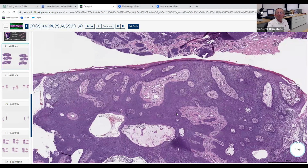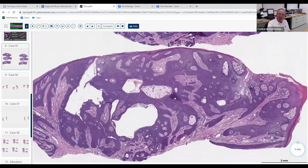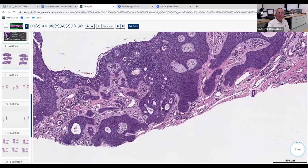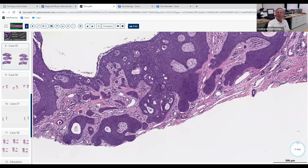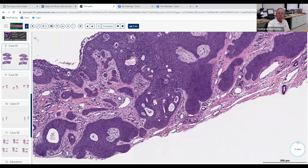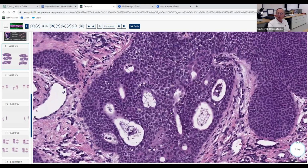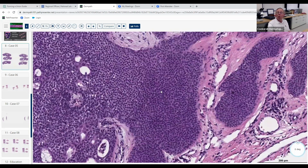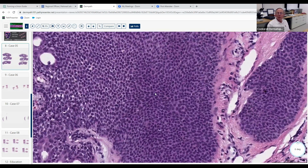Eccrine Poroma. Most common location is on the acral sites, like the sole, palm, but they can occur anywhere in the body. I don't think this actually was on palm or sole here. You see the ductal differentiation goes along with that eccrine differentiation. And this is what's called poroid differentiation. It's seen in this condition, Eccrine Poroma. It's also seen in hydroacanthoma simplex, which is kind of like a poroma in situ, if you will.